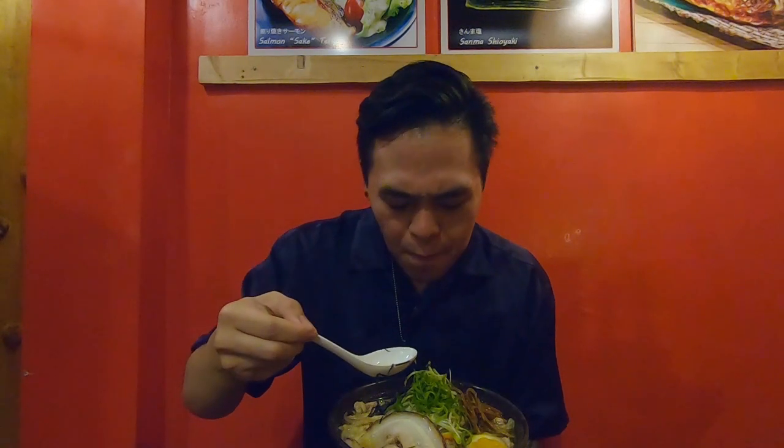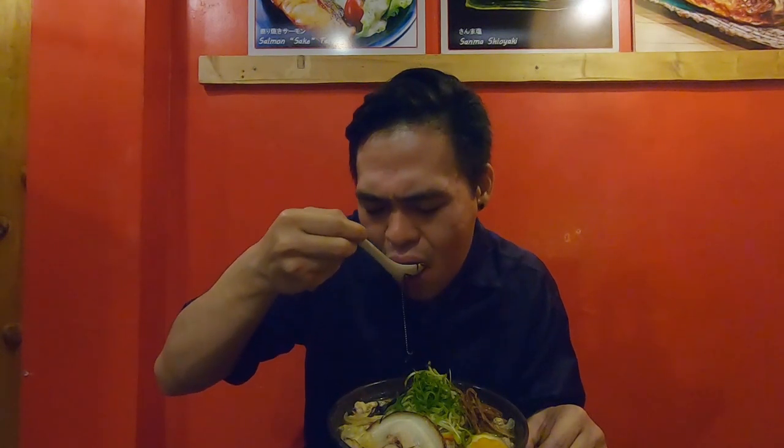So one thing I noticed about this miso ramen, the broth is thicker than the previous one. So yeah, let's finally have a taste of the broth of this miso ramen. Now this broth is richer. This broth is very rich with flavor.